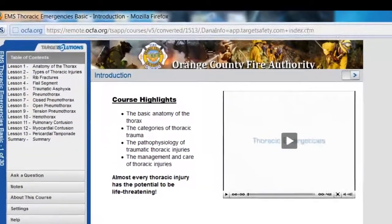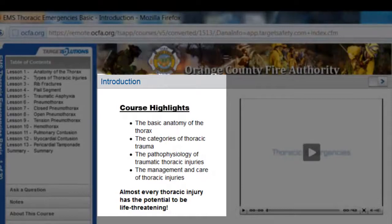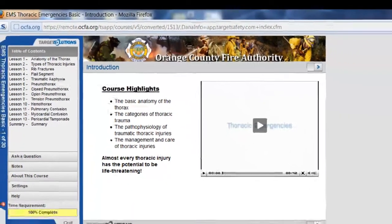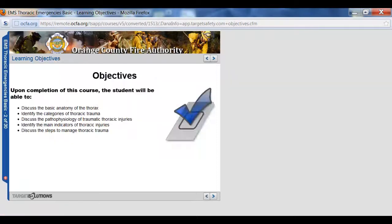Moving into the introduction itself, introduction to the course. Talks about some course highlights, some quick bullets there. There's an arrow button there you can see where you can open up and watch a video about thoracic emergencies. I'm not going to do that right now, I'm just going to keep moving through here. But you can watch that video if you like, and then when you're done watching that, whenever you're ready, hit the forward button and that'll take you to the next slide. It talks about some course objectives.